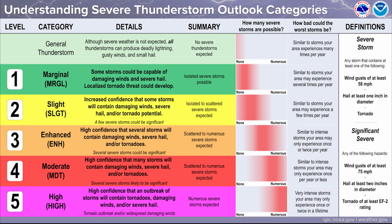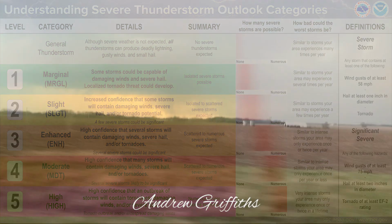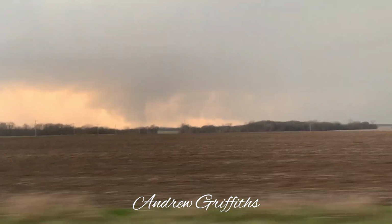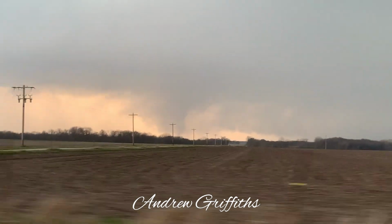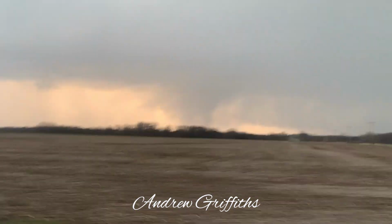The level 3 out of 5, or enhanced risk, is in orange. This is when scattered to numerous severe storms are expected, and there's high confidence that these storms will contain damaging winds, severe hail, and tornadoes. Several of these severe storms could be particularly intense. This is similar to intense storms that your area may only experience once or twice per year, so it's a somewhat higher risk, and this is when you really need to start paying attention.